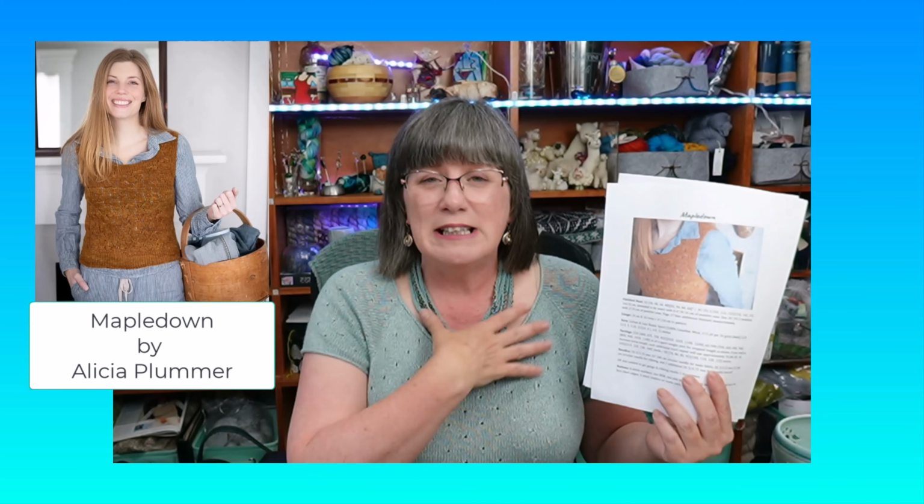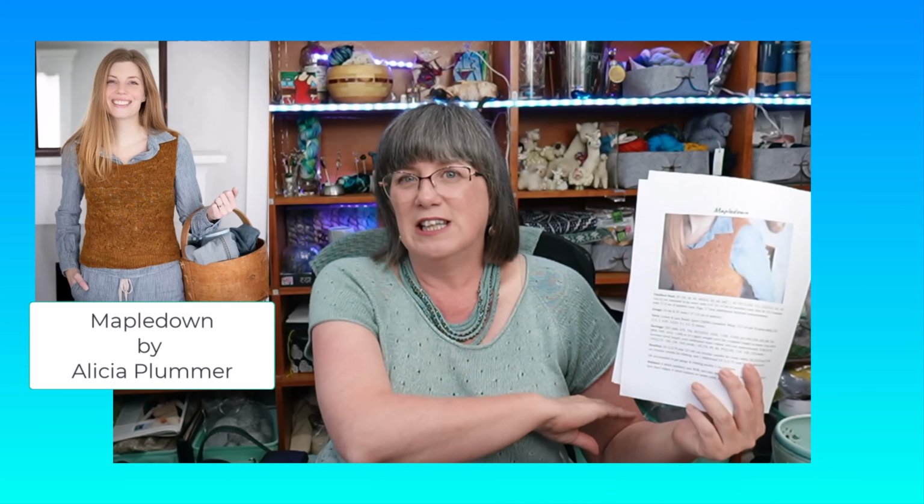I mean, personally, I think you always need to do it, but this is a really good example of why it's important. You certainly wouldn't want to knit this up and find that the upper part of the sweater is a completely different gauge than the bottom part of the sweater, and you'll have this line going across where it changes.